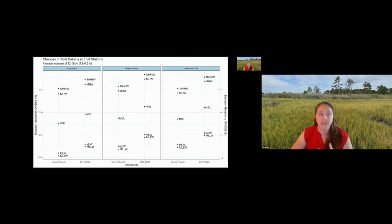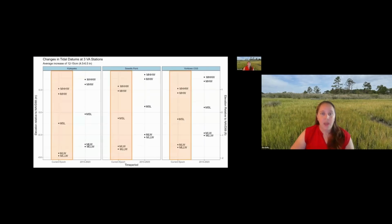And so when you're looking at tidal datums, NOAA measures them in what's called an epoch. If you look at this chart, the one in orange, that's our current tidal epoch. But the data for this tidal epoch was collected between 1980 and 2001.